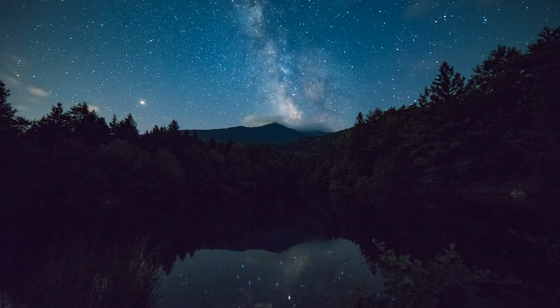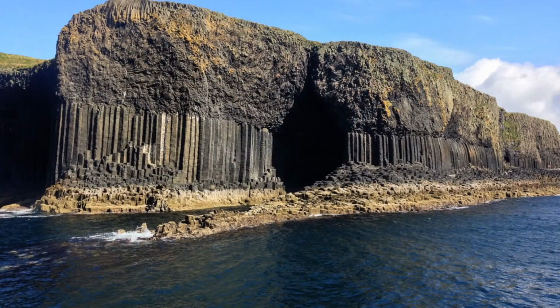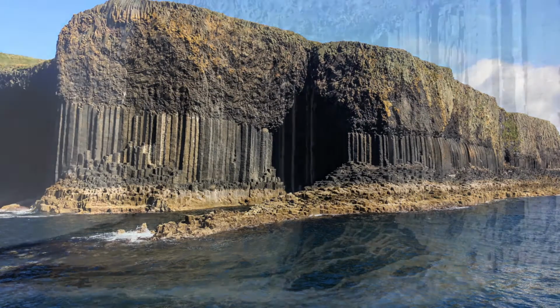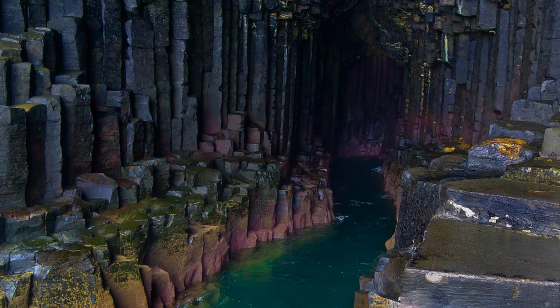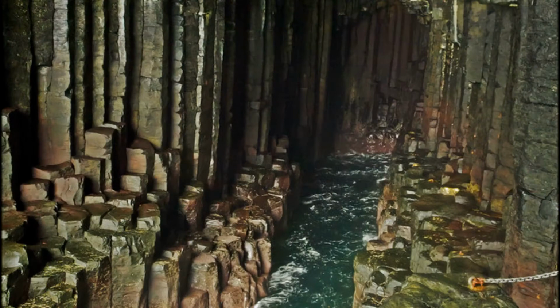Located on the uninhabited island of Staffa, Fingal's Cave is 72 feet high and 270 feet deep. But what makes this sea cave such a standout visually is its unique cathedral-like structure and hexagonal columns of basalt, shaped in neat six-sided pillars.